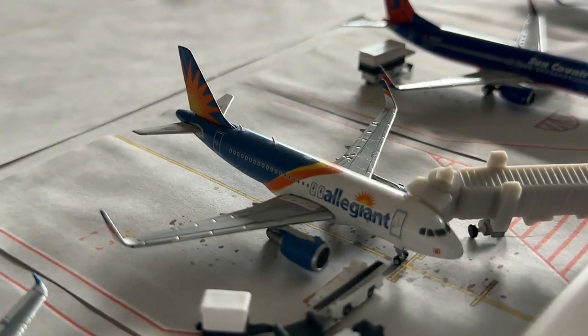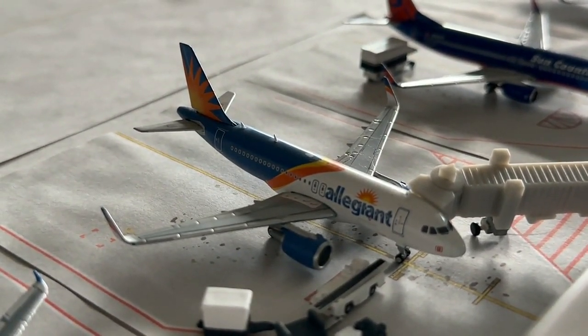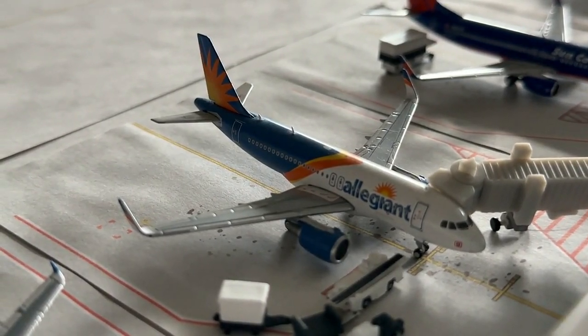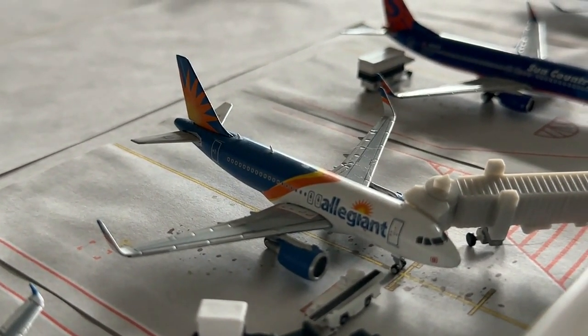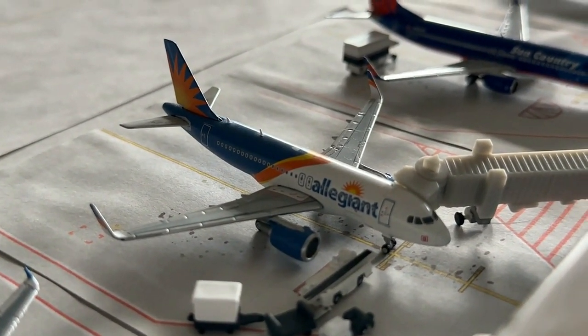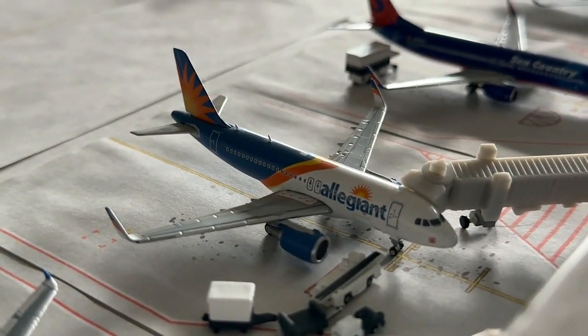Allegiant Air Airbus A319 is coming in today from St. Petersburg. This guy's going to be loading up for a non-stop service today over to Fort Lauderdale. Now, I didn't realize how close St. Petersburg was to the actual city of Tampa. It's actually pretty close. It's not that far. So really, if you fly Allegiant in St. Petersburg, you're really not missing out on too much.